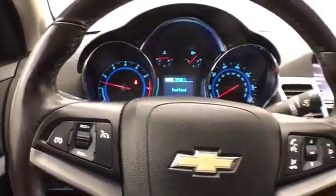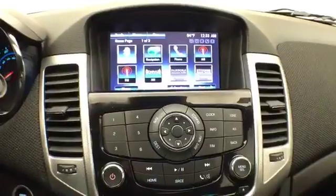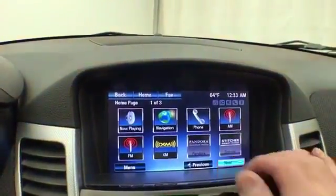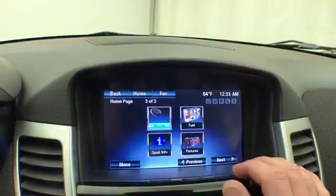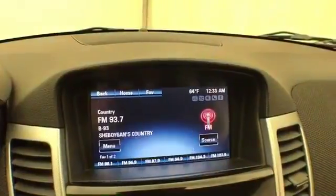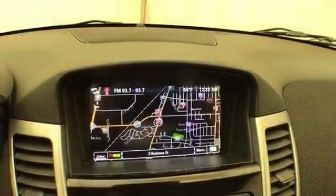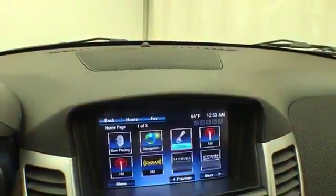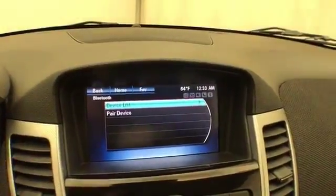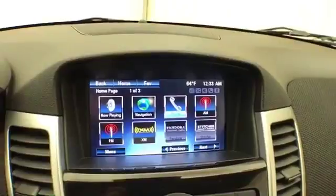Cruise control. Steering wheel mounted audio controls. Large touchscreen infotainment system. For radio, it's also satellite radio capable. Navigation. Bluetooth connectivity for hands-free phone use or to connect other Bluetooth-enabled devices. Great for wireless music streaming. You can even sync smartphones to Pandora and Stitcher radio apps.